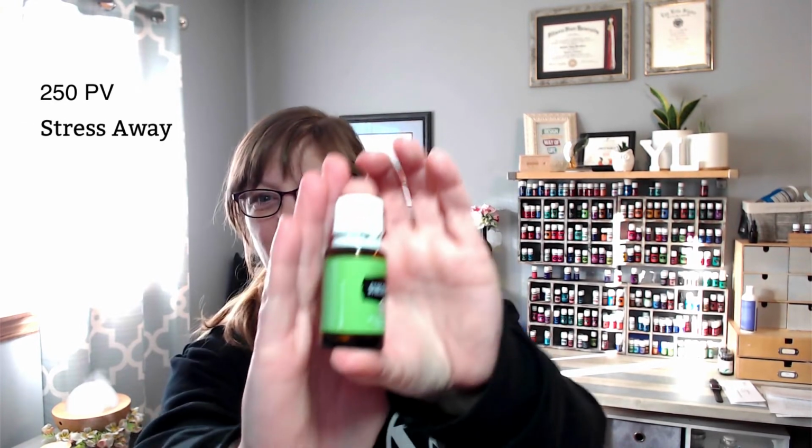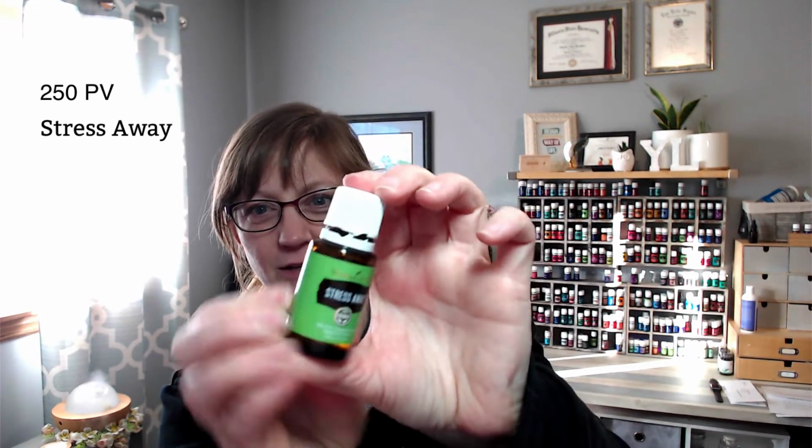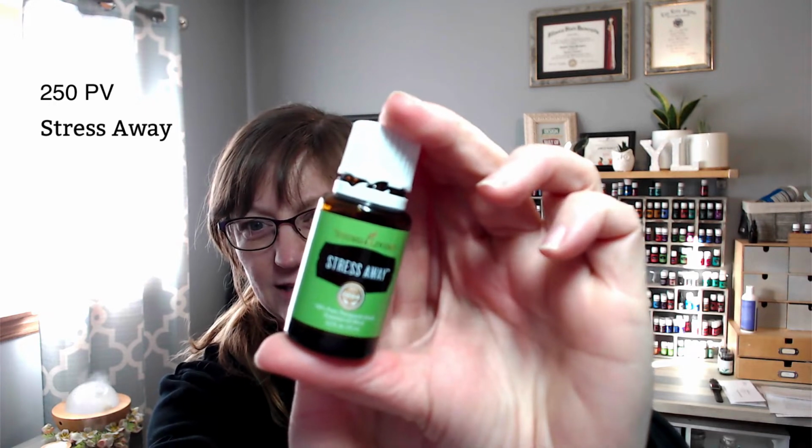So at the 250 is my favorite oil of all. I love this one. This is Stress Away. I call it my little beach in a bottle. I love this one so much. I seriously use probably almost a bottle every month.